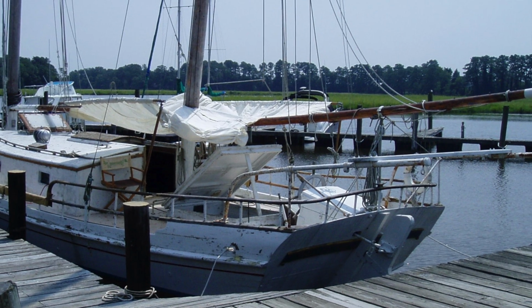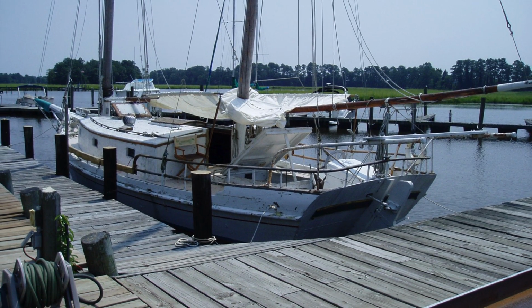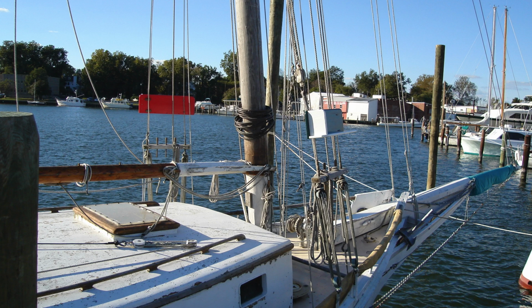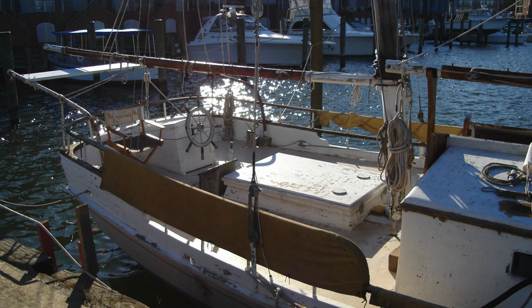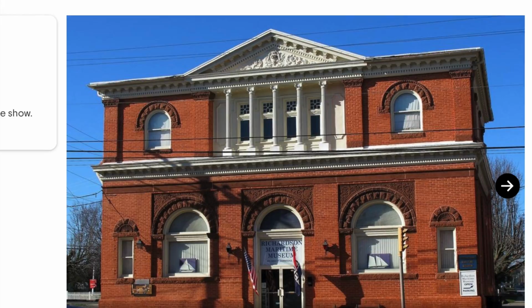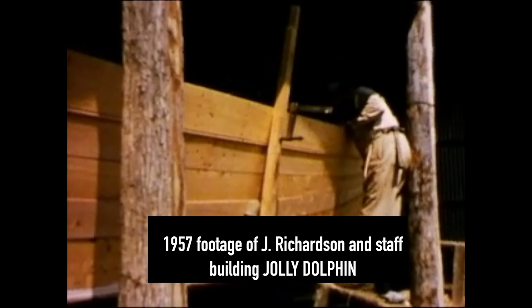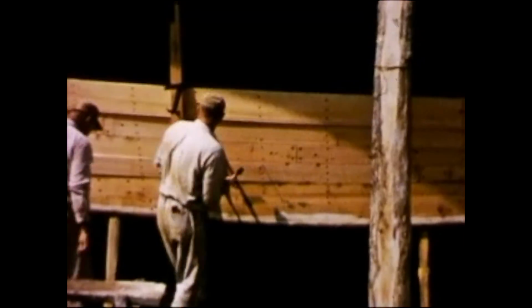When we saw the boat in 2007, and I'd been looking for a project like this for a while, a wooden boat, preferably not a sloop, so I'd have some ability to understand what it was like to sail a different boat. A couple of things made it possible for us to undertake this. The biggest feature was that there is a museum in Cambridge to the man who built the boat, the Richardson Maritime Museum. And they have a bunch of retirees who volunteer at the museum to do a variety of projects.